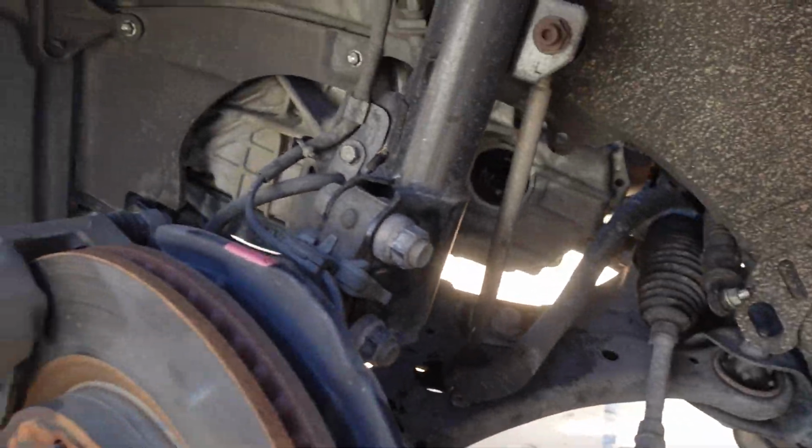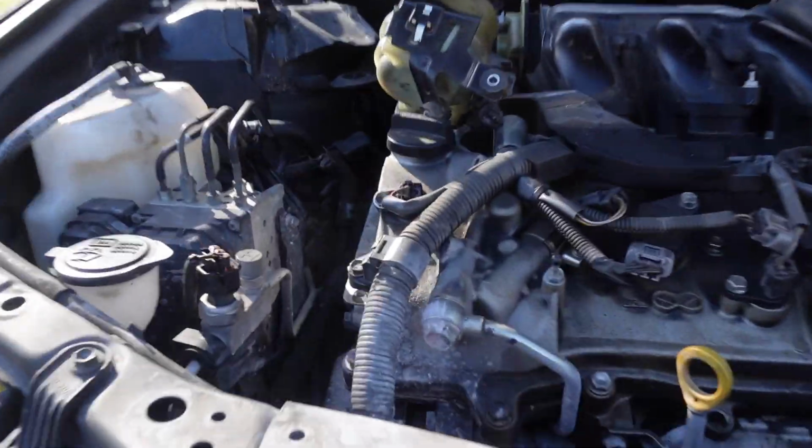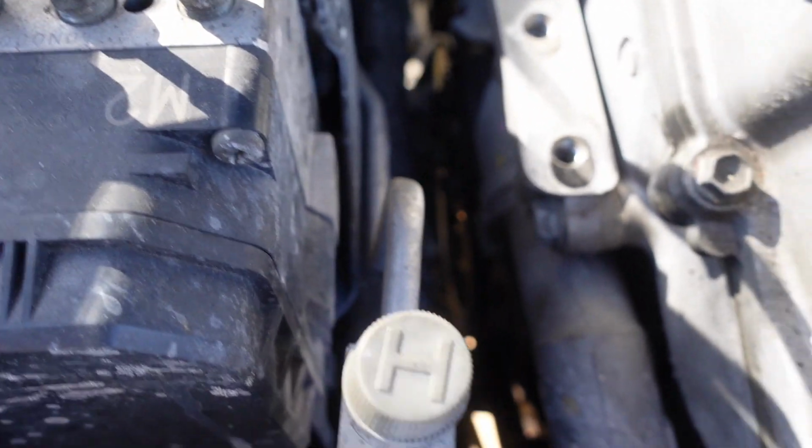But, yeah, so I guess now we're going to concentrate on the AC compressor. First thing I gotta do is figure out where the hell a belt tensioner is on this piece of thing. I have no idea.